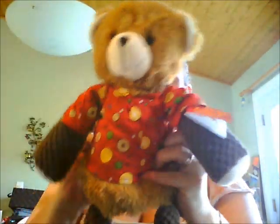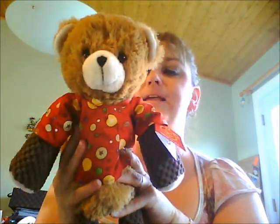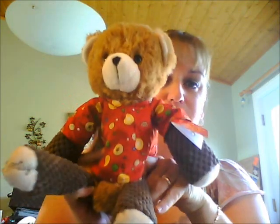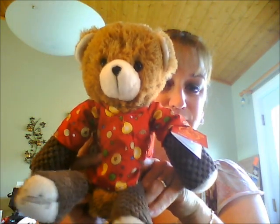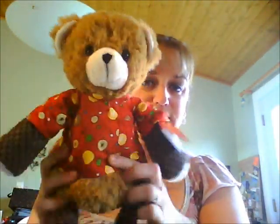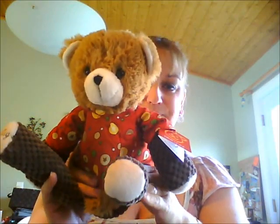Then we have our new charity bear, and the charity bear is a teddy bear. This is Sasha. Sasha is a charity bear to help with the Ronald McDonald House. So every purchase of Sasha the Bear helps fund the Ronald McDonald House. She has a hospital smock on, and she does have the back for you to put the scent in right here. But she has a shirt, and she's so cute. So this is Sasha, the Ronald McDonald House charity bear.